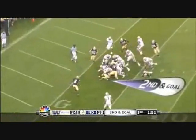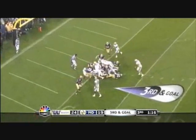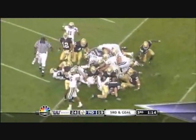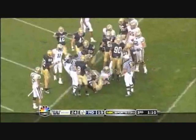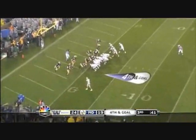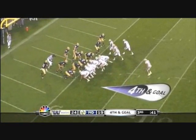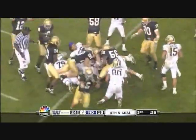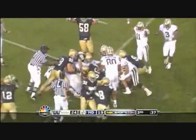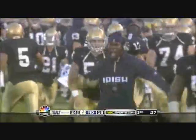Quarterback draw, Jake Locker stopped short. Locker keeps. Still no signal. He did not get in. Here it is. Locker keeps. And he did not make it. He did not make it. A goal line stand by the Irish.